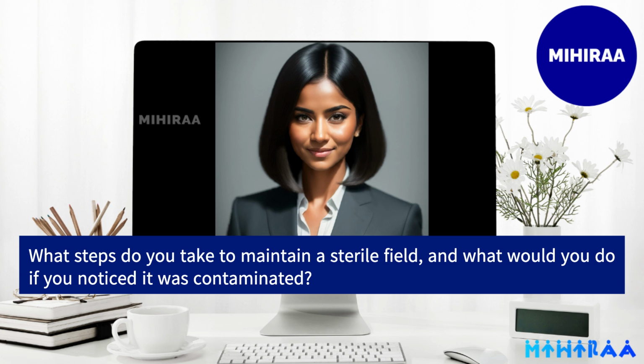be to speak up and alert the entire surgical team. This is a non-negotiable step, as patient safety overrides all other considerations. I would calmly and clearly state the nature of the contamination. For example, the sterile field has been contaminated. The back of my gown has brushed against the non-sterile table.